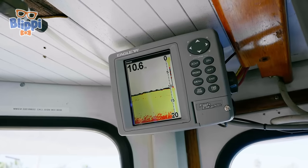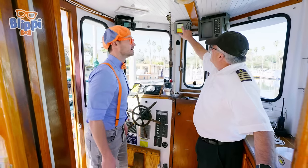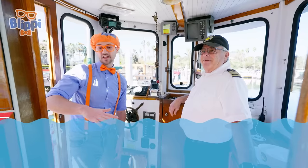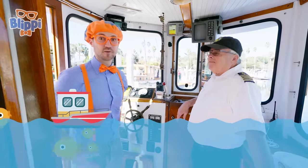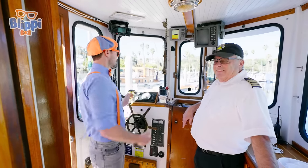What else do you have here? What's this? This tells you how deep the water is, and this is the actual bottom of the water. And when we're out in the water, you'll actually see fish go by here. Okay, so if there's a fish underneath us between the bottom of the ocean and the boat, then you'll see a dot. Yeah, we'll be able to see fish. Cool. All right, this is so much fun. I'm so excited to go for a ride.